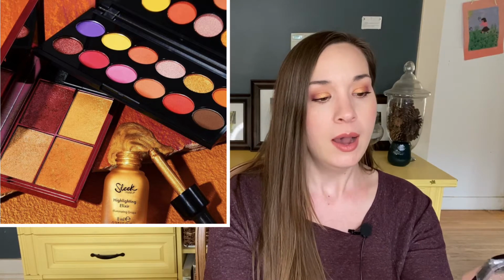I like the color story of the eyeshadow palette, but I don't like it enough to feel like I need to go out and get it, which, I mean, Sleek Makeup is really inexpensive. It's a very affordable brand.